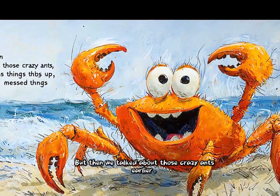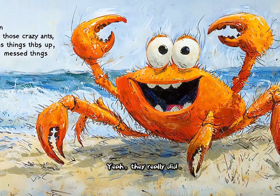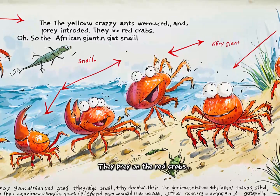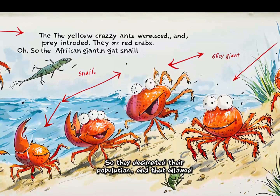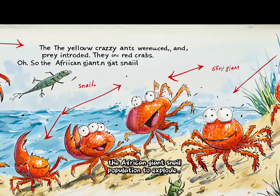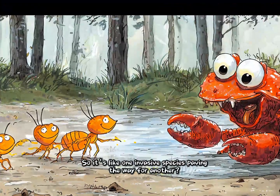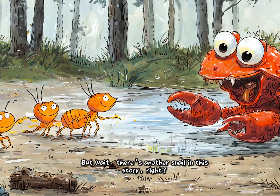Yeah. But then we talked about those crazy ants earlier. Right. They kind of mess things up, huh? Yeah, they really did. The yellow crazy ants were introduced, and that just completely changed everything. They prey on the red crabs. Oh. So they decimated their population, and that allowed the African giant snail population to explode. Wow. So it's like one invasive species paving the way for another? Exactly. What a mess. But wait, there's another snail in this story, right?